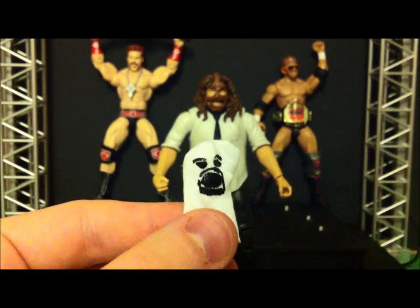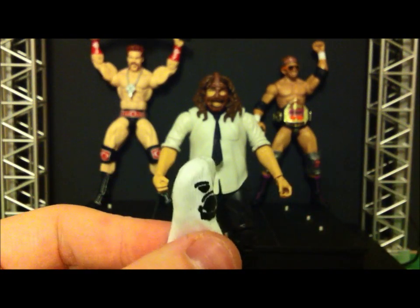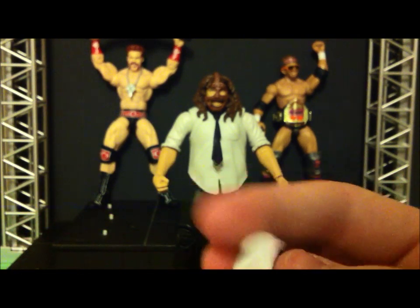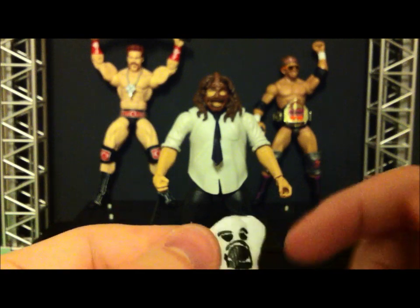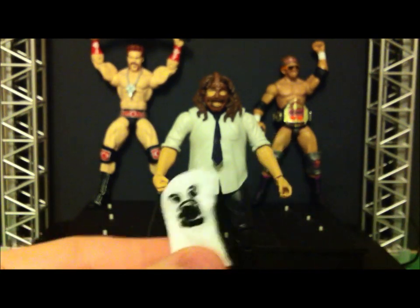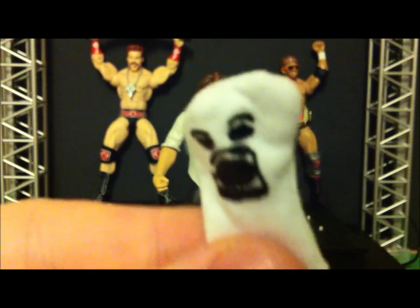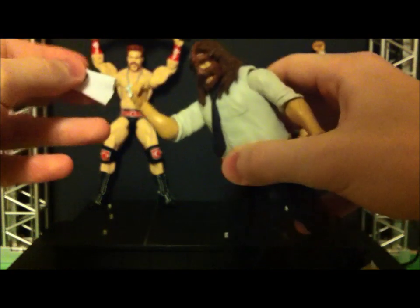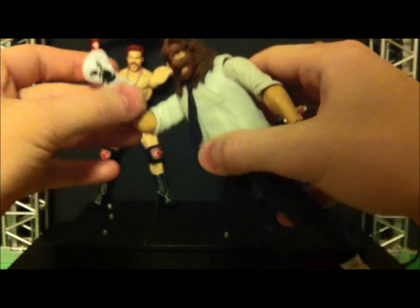And there is Mr. Socko. It's your standard Mr. Socko look, and surprisingly, it's a clean sock, not a dirty one. Thank God. He's got his little goatee, his mouth, and his "I'm about to go in your face" expression. And let's put him back on Mankind's arm.